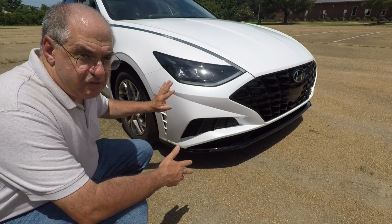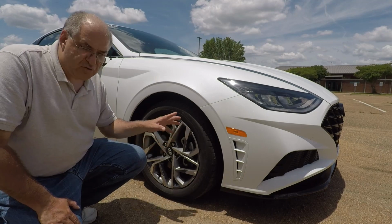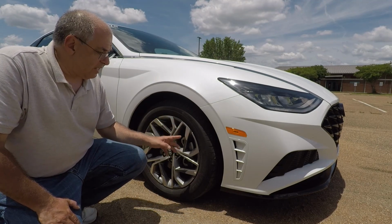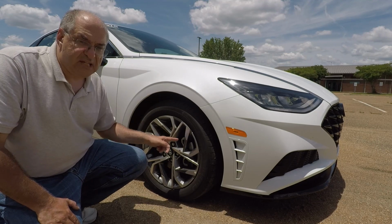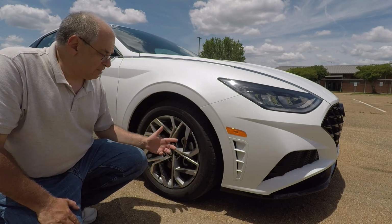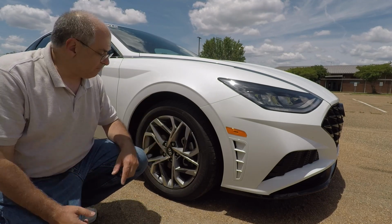This is built into all Hyundai Sonatas. All Sonatas are going to have aluminum alloy wheels, but each trim level will have its own size and its own style. The base model, the SE, is going to have 16-inch wheels. This is the SEL with 17s. The SEL Plus and the Limited have 19s, but the Limited will have its own unique style, and the Hybrid will have its own style wheel.